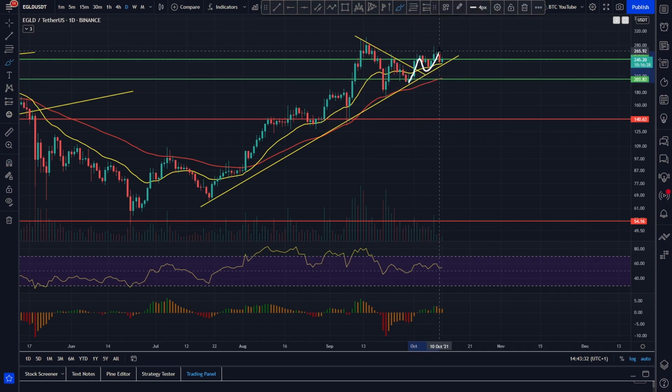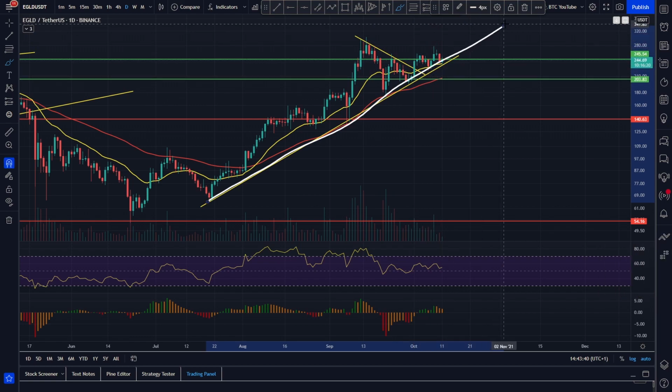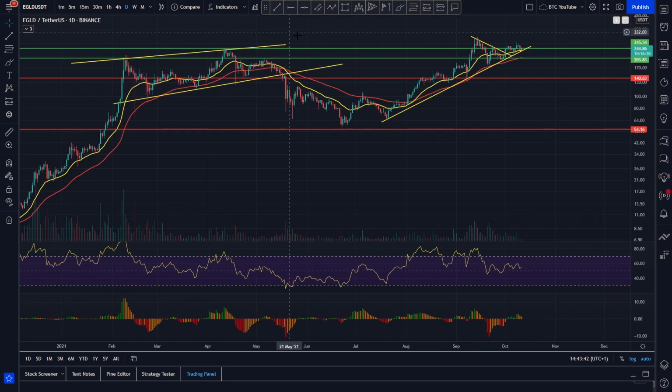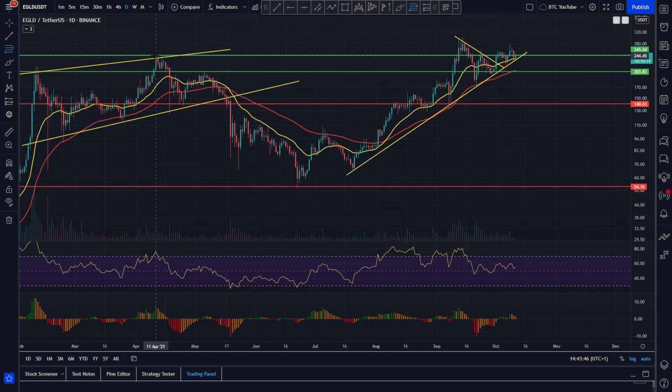We've come up, we've back tested, we've come up again, we've back tested. Basically making our way up to the upside, holding this trend line of support looking like this. Very, very good really, aren't we? So things looking really, really strong overall. We do think Elrond is looking very, very good for a move quite soon.